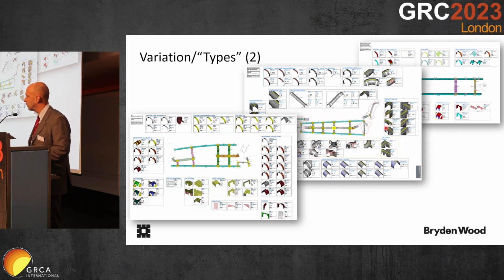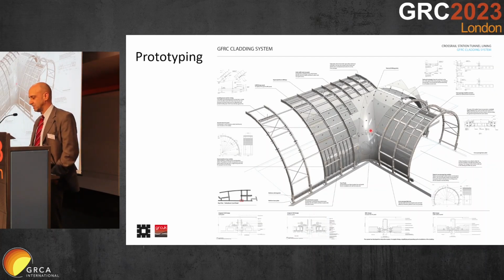In fact, if I remember correctly, and you would know better than me, I think the whole GRC industry in the country didn't have enough volume to deliver this project, and that's why a lot of investment was necessary in additional manufacturing capacity and work together between different companies. So, how do you go about that? We started with a prototype, and you might know him.